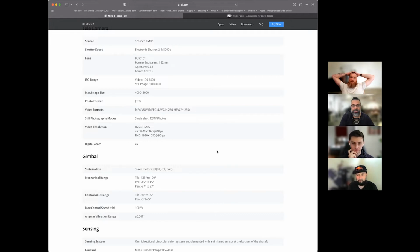I reckon at the end of the day, as far as the camera goes, the selling point on this is the Hasselblad, not the zoom. It's a cool little added extra to have on there, and there will be people out there that have a use for it. But most of us, for the things we do in drone land, probably wouldn't use it too much. Definitely the selling point is that Hasselblad.